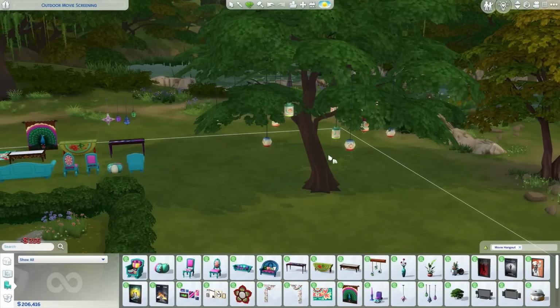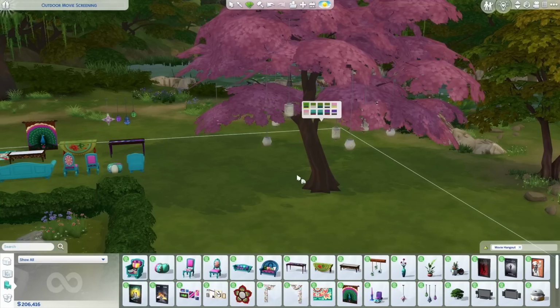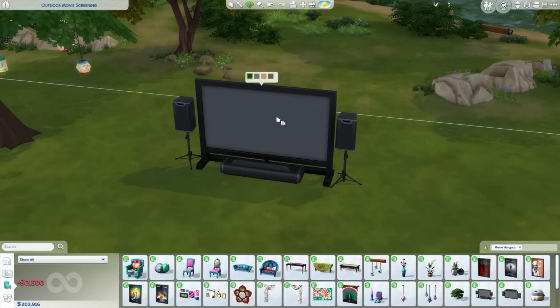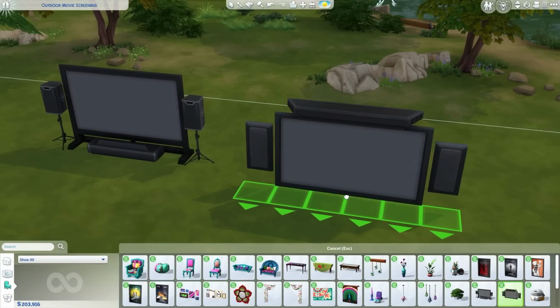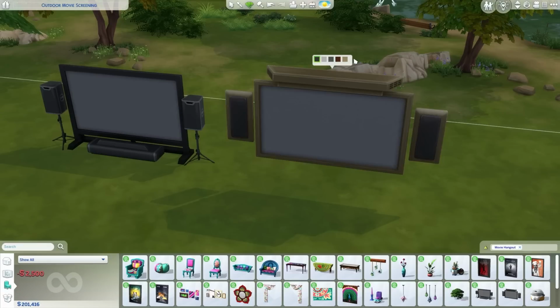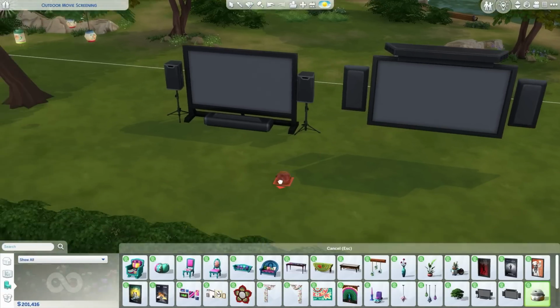One of the main focal items of this pack is a tree with the hanging lights. It comes in some really nice swatches actually. I really like this one. I always use it if I'm renovating Willow Creek Park and I want to make it look a little bit more cozy. The outdoor movie projector though isn't really that pretty, and they could have made it look a little bit more cozy, but it is literally the biggest TV that we have in the game if you would like that, and it does look like a projector when you have it on too.